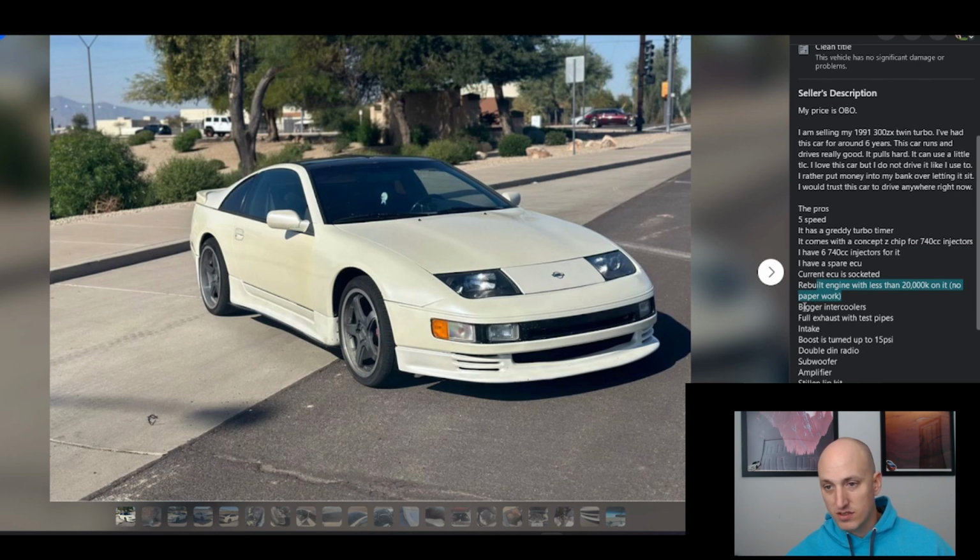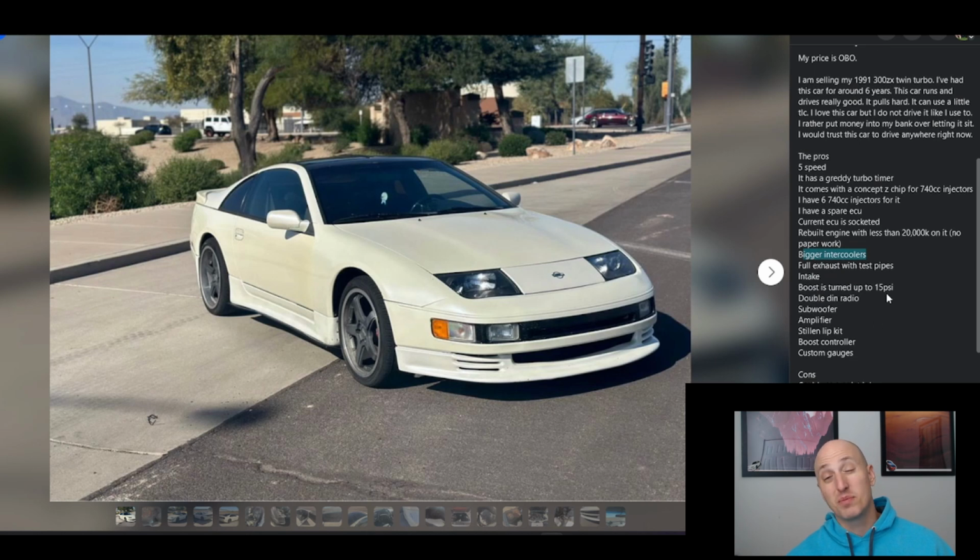Bigger injectors, bigger intercoolers. 15 PSI, this car probably rips, dude. 15 PSI, 740 injectors. I don't know what ECU it's got, but it's got the ECU tuned for all that, which is really nice. So, dude, I bet this car rips.